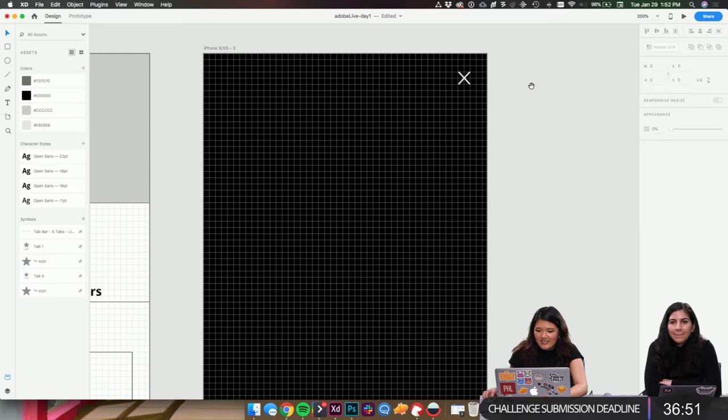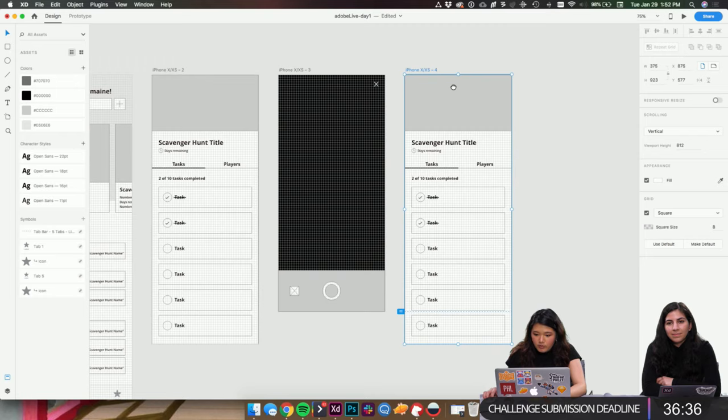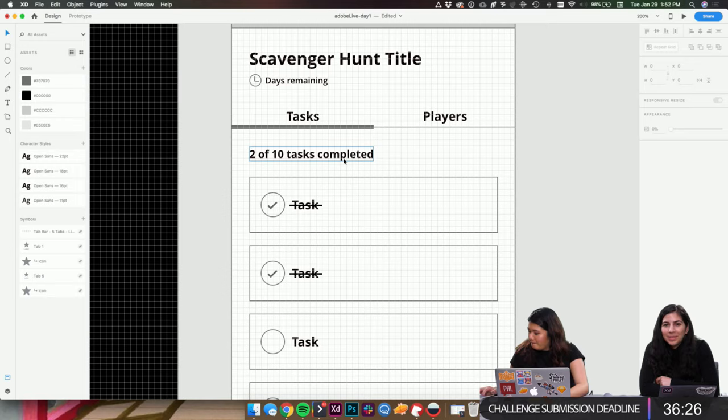And then, what's next? Sorry, I'm looking over my sketches. It's okay. Okay, so now we're moving on to the players tab. What I'm going to do is just duplicate this. The command for that is Command D. I know that one. That's also one of my favorite things on XD: duplicate artboards.